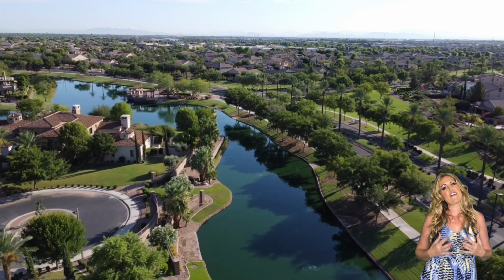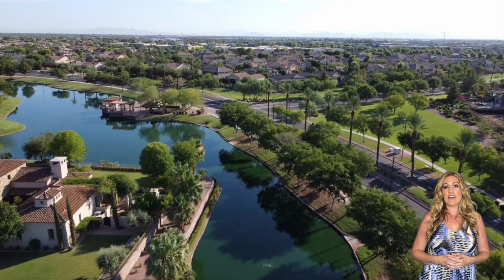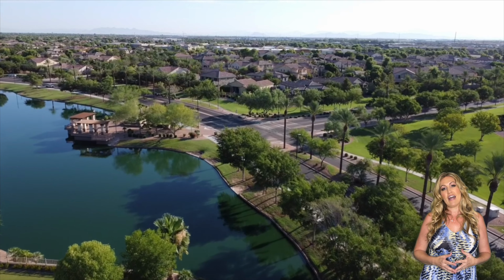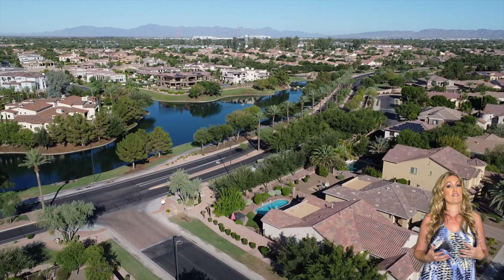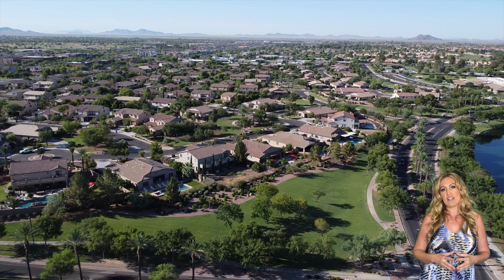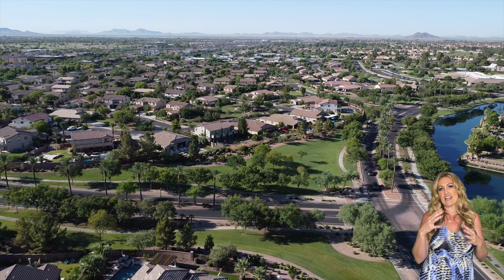I think one of my favorite things about Fulton Ranch is truly that location. There's always a high demand for this area, primarily because you are near that tech corridor. We did talk about Intel, but if you're familiar with the Valley, you have the Loop 101 freeway, and before there was the freeway, there was Price Road. Right along Price Road, as you head south toward the 202, there are just a ton of tech companies, over 1,000 employees feeding that location.